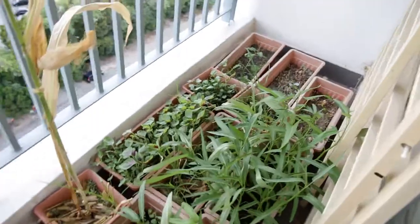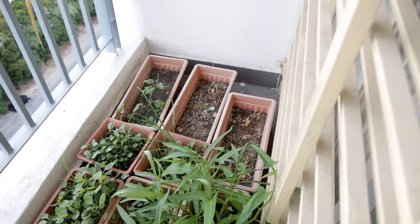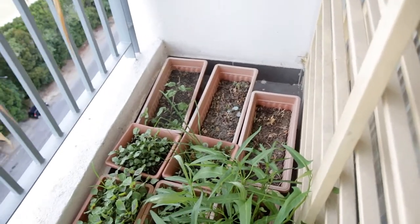My plan is, because there are two empty trays, two empty pots there, I would like to try to plant some new stuff there.